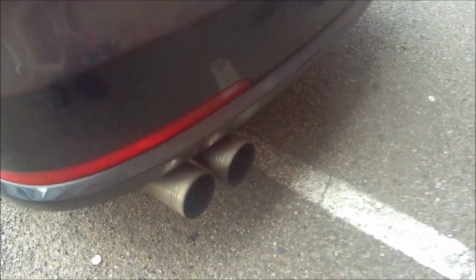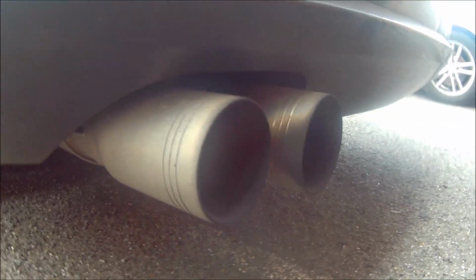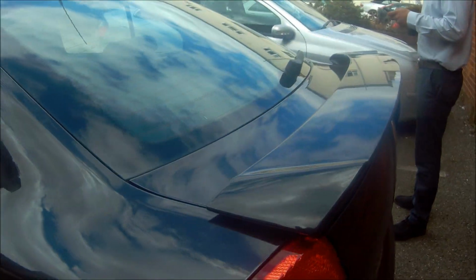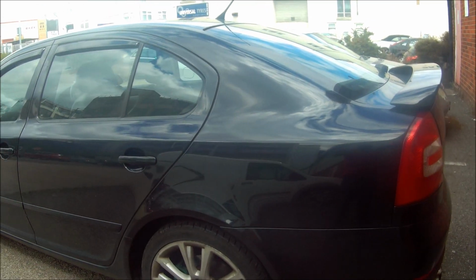And that's the twin tailpipe from the customized exhaust that you've got. So that's 2.5 inch at the back, right? With a custom rear box, free-flowing system all the way through. I love that boot spoiler on the vRS. It's the look.